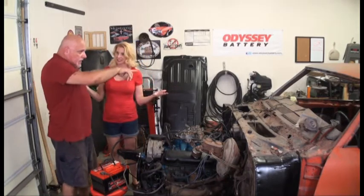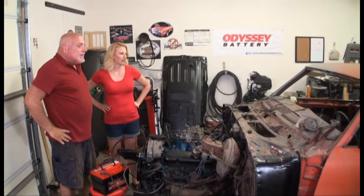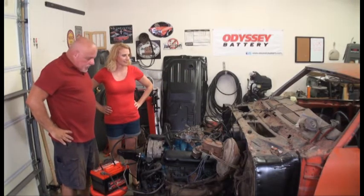Now, I just got to finish that little bit of rust on the front here and get this all back together. Yeah, that small amount of rust that we have here on the front. That's the one I'm worried about. Let's go see what Lance is doing.